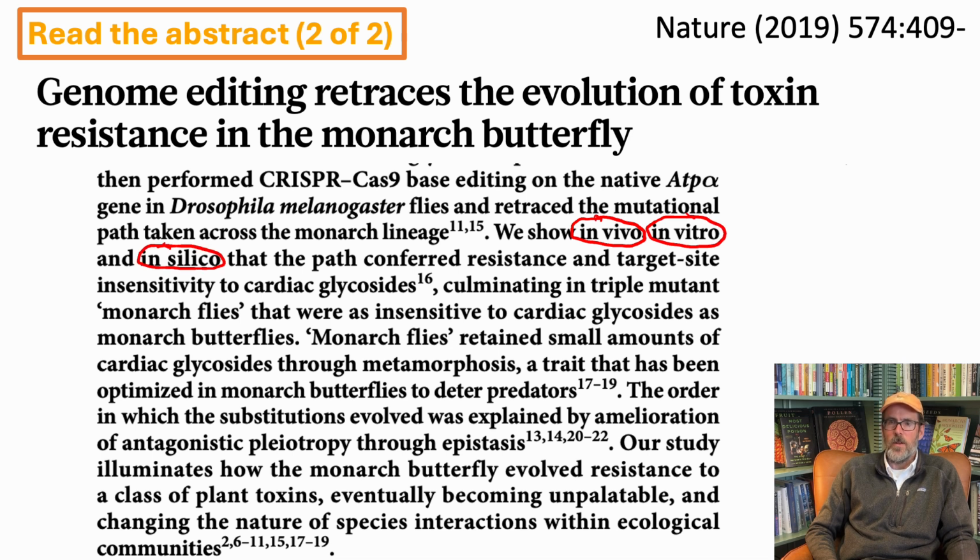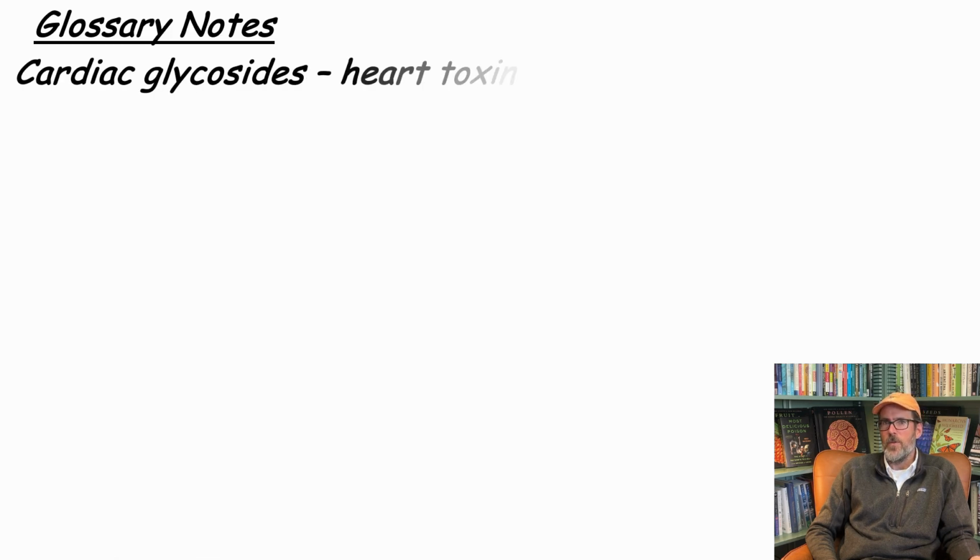Here's some more words that I'll add to my glossary notes page: monarch flies and antagonistic pleiotropy through epistasis. We're going to come back to this statement over and over again. Here are the glossary notes.